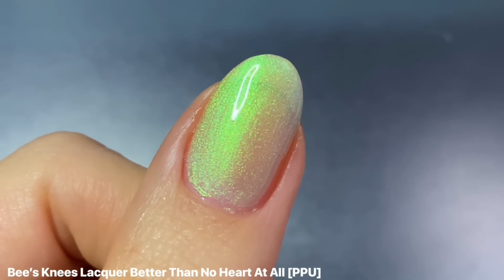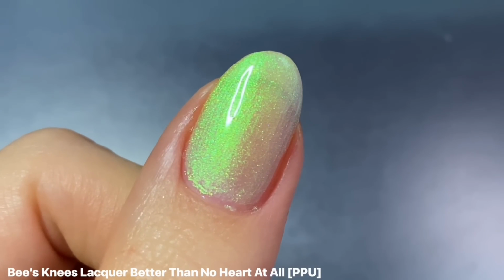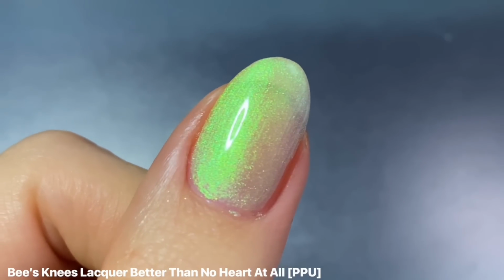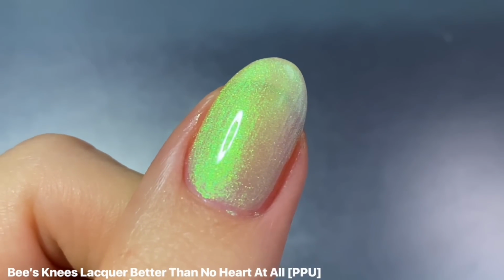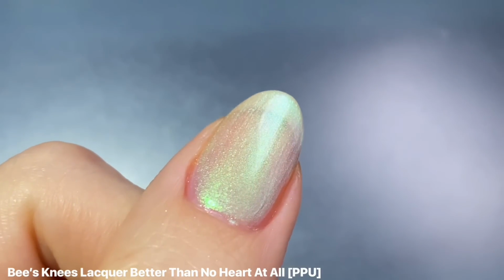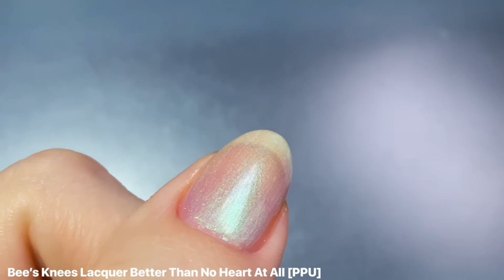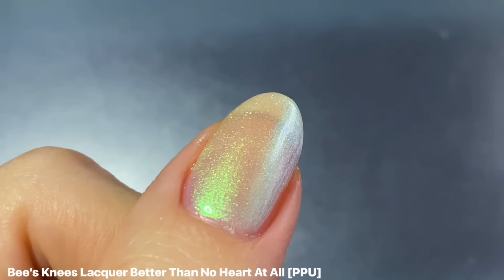So here it is on 3 coats. It's definitely still very, very sheer. Like I know some people just do not like the look of it because it looks like you're wearing only 1 coat or something, but the shimmer is just so intense. And I also love how icy it looks in more extreme angles. This one is just so glowy.